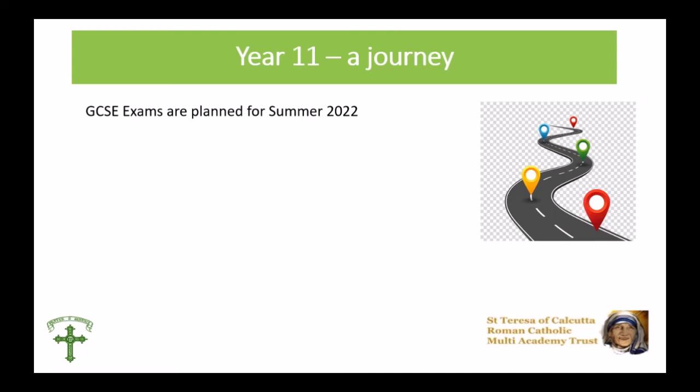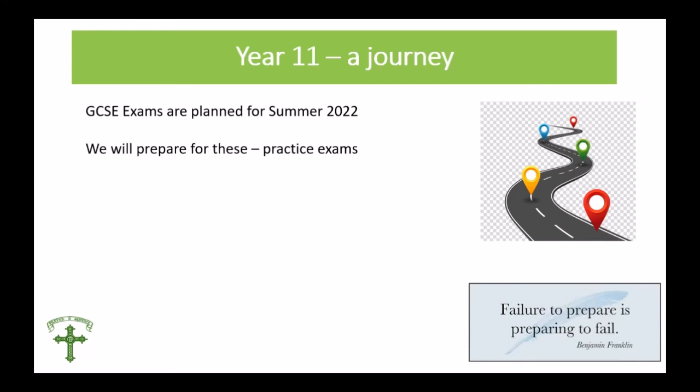We know that this year group are going to do GCSE exams. They are planned for summer 2022. The Department for Education are looking at making some adaptations, but at the moment we are planning for summer exams. We will prepare for these exams. There will be practice exams, mock exams around November time, around February time. It's really important that we are preparing the pupils as well as we possibly can for that exam experience.